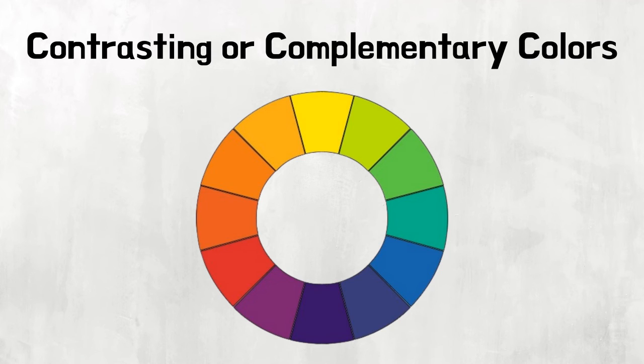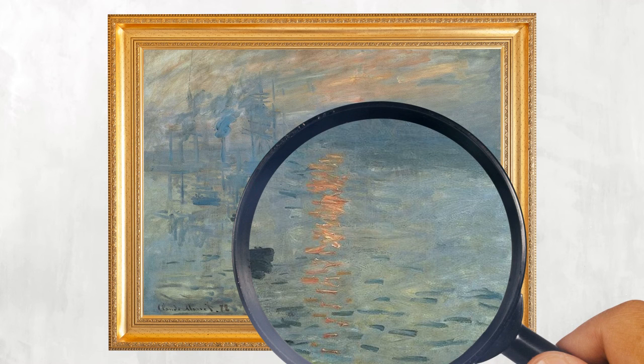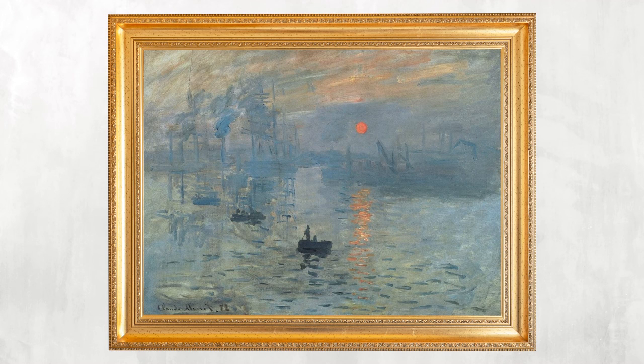Contrasting colors are colors that are opposite on the color wheel. For example, blue and orange. To show the movement of water, Monet used short brush strokes with different colors of greens and blues. To make the sunset stand out, he used bright orange and yellow lines in the sky and on top of the water.